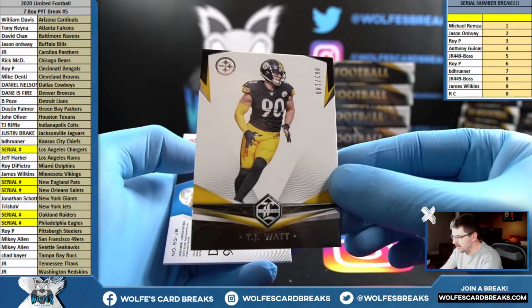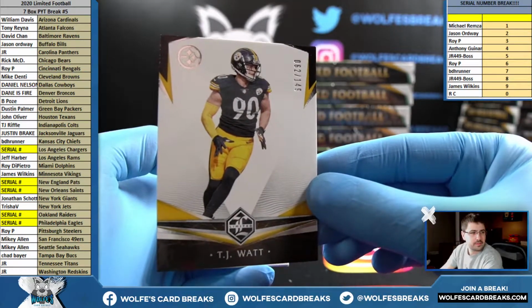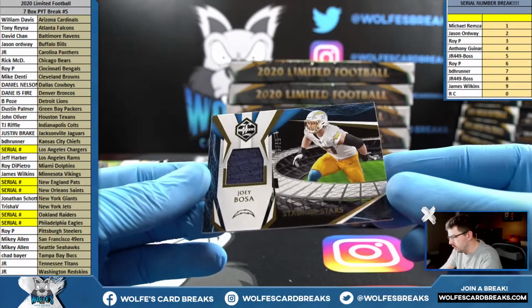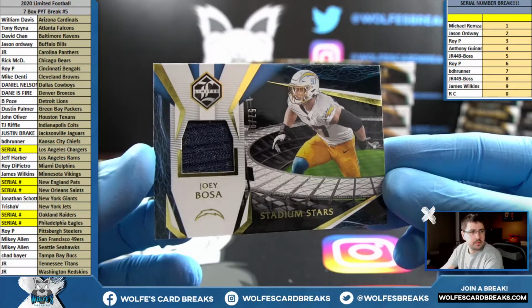TJ Watt, 62 out of 149. Joey Boza, jersey, 57 out of 99 for the 7 spot.